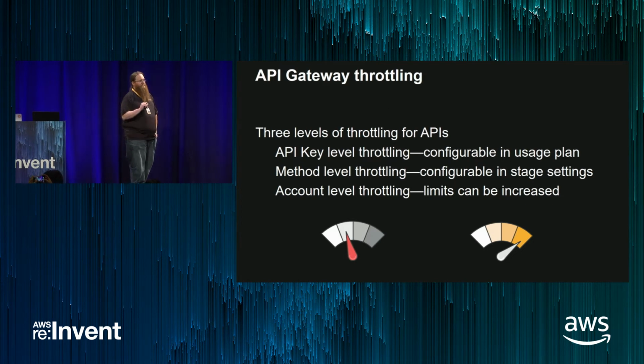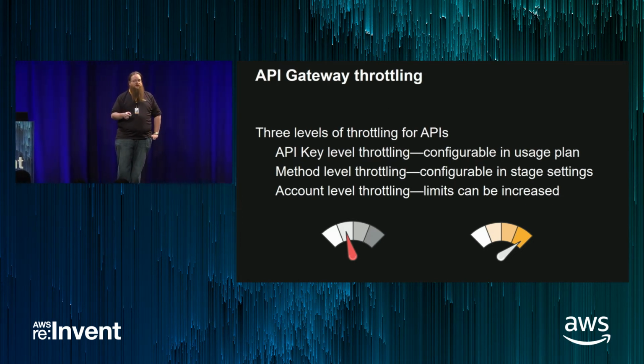The next level is method level throttling. That's configurable in the stage settings. You can set a default method level throttling in the stage, or as with other things, specify overrides on a per method basis. Then finally, account level throttling is applied. And those limits are defined on a per region, per account basis. And you can request an increase in that as you need.